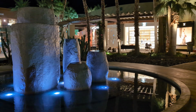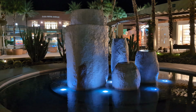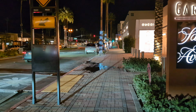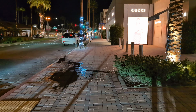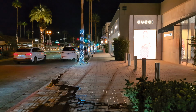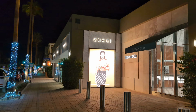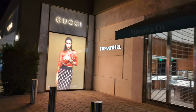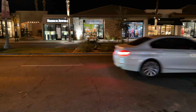So now taking it back to the rear facing cameras at 4K 30 frames per second. Let's go and do some walking here. Stabilization already seems pretty good, even at night like this. Got the Gucci store over there. Tiffany and Company. Check out the street.